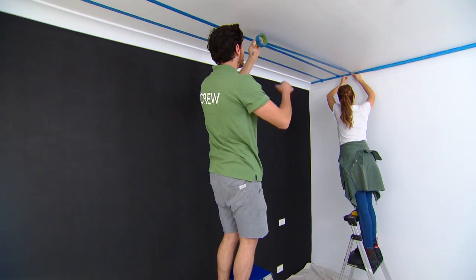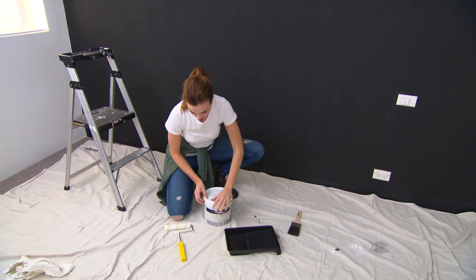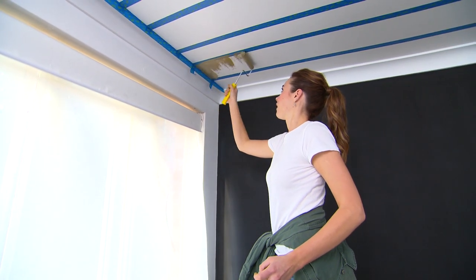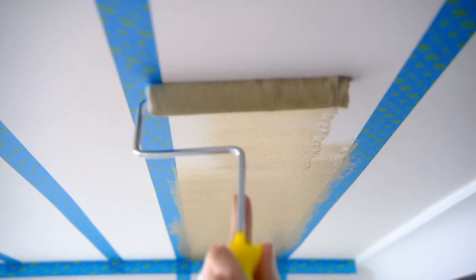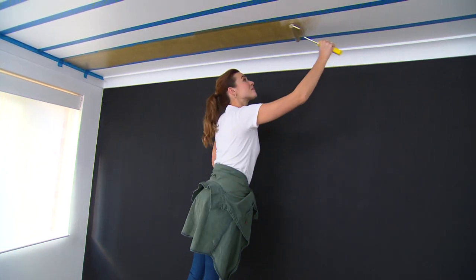Parallel stripes are quite unforgiving, so I'm going to make sure I mark up and tape perfectly. Hannah mentioned that one of her favourite colours is gold, so gold she is getting. Just take a look at how beautiful that is. For something like this, it's ideal to have a dry roller. This will prevent any bleeding through the tape. It also means that you're going to have to do 2 or 3 coats.